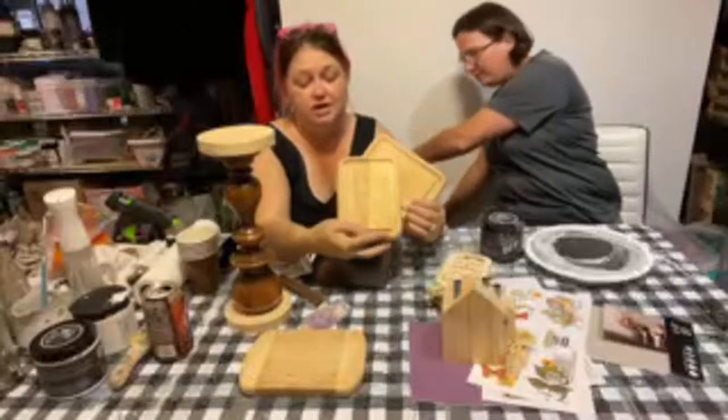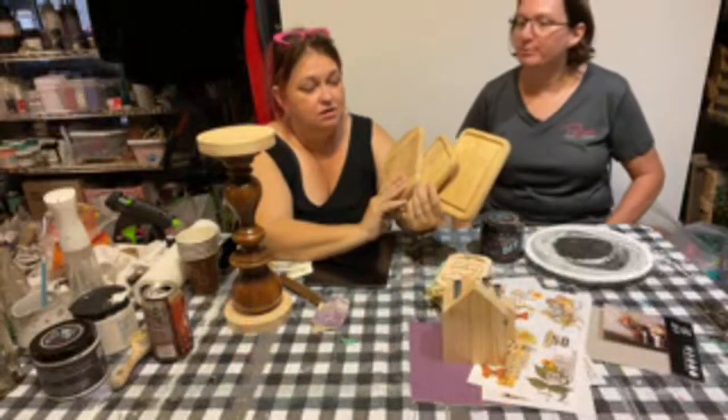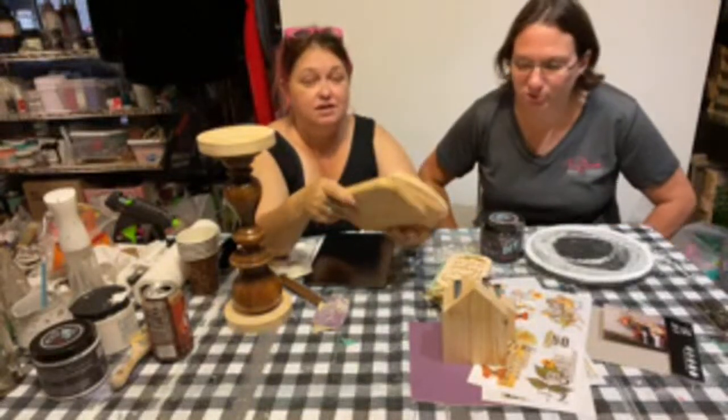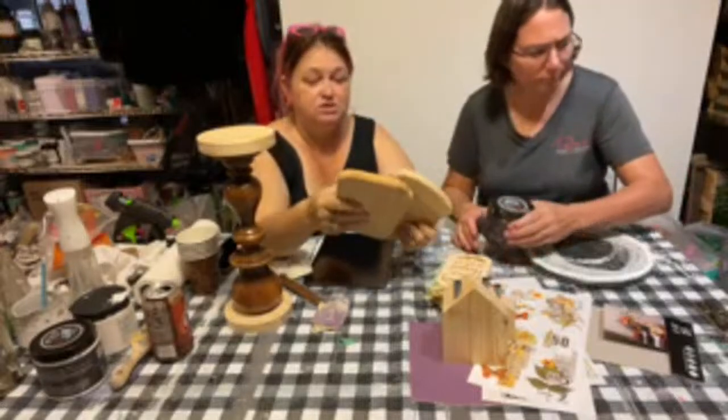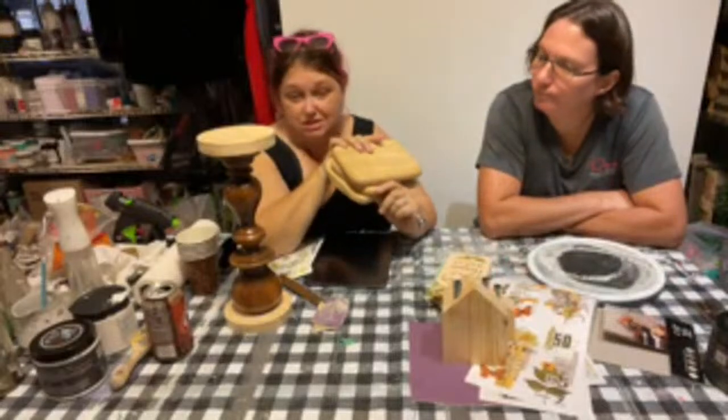Sue found these 3 little mini cutting boards. Where did you get these cutting boards? Probably out of a house. Are they little cheese boards? Tiny, yeah, they pretty much are cheese boards. I'm gonna make little teeny tiny risers out of these if I can find my box of beads.